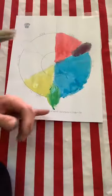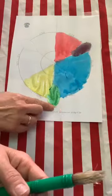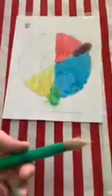Okay, so next one. Oh, look, we're dripping down. We're dripping down. And so the next one is going to be, again, yellow.